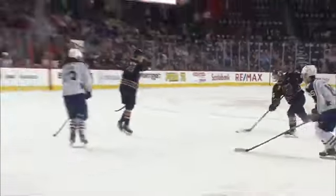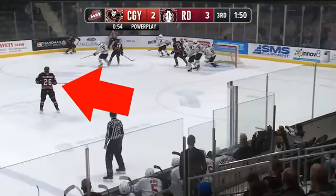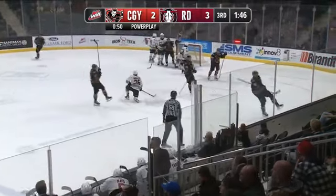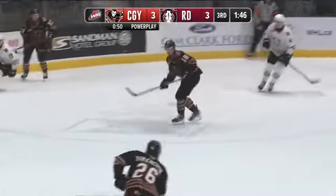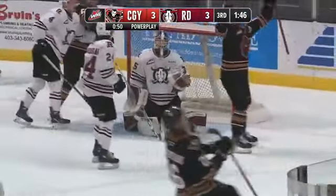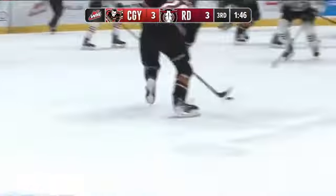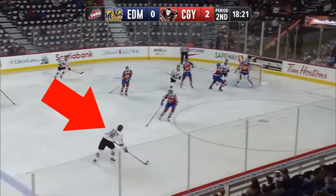He also has deception that he uses to release it. He uses this deceptive drag release shot. You're going to see it right here. Watch this little release there. Nice, eh? He's really good at finding open lanes and getting pucks on net. And he has a really hard slap shot and wrist shot and snapshot, the works. His shooting is obviously one of the top things in his scoring arsenal.